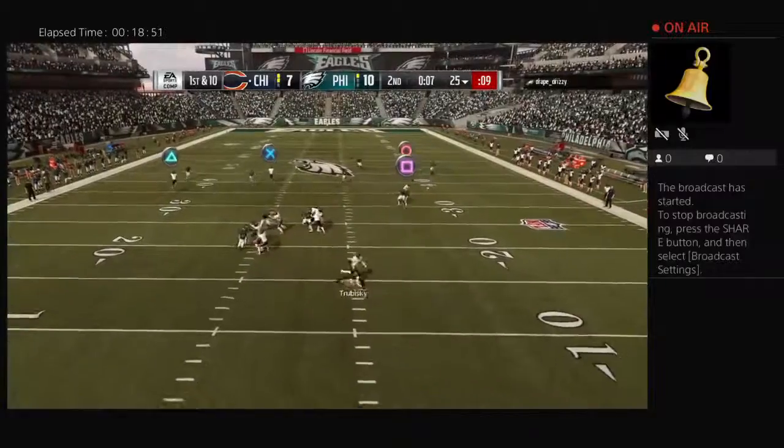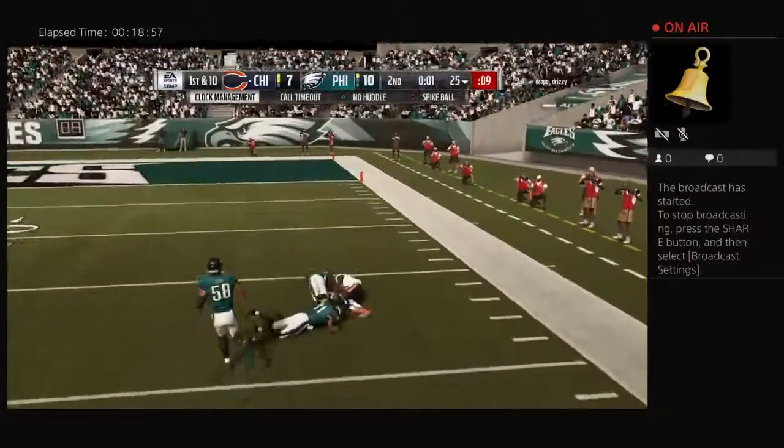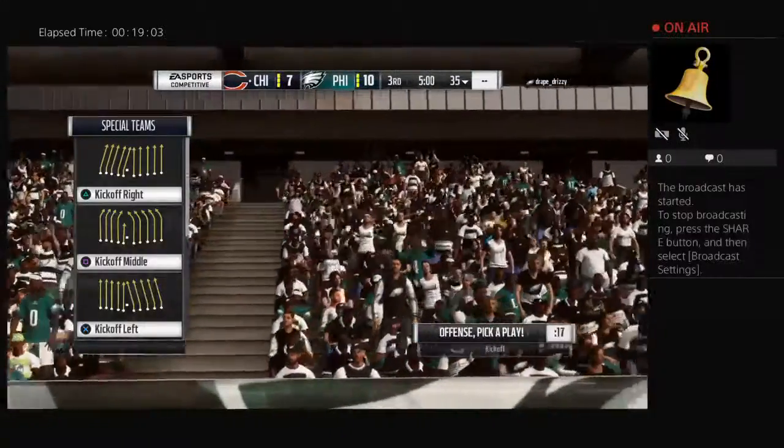On first down, Trubisky rolling to his right. Now he's going to throw deep right side. That's caught inside the 20. And now, due to apparent time constraints, we fast forward to the beginning of the second half.